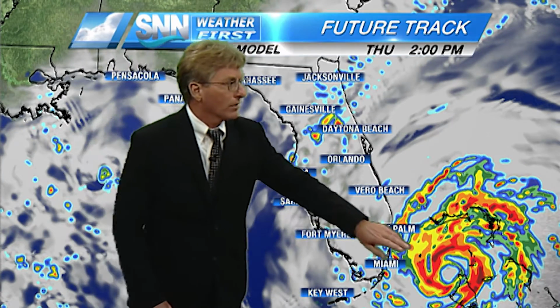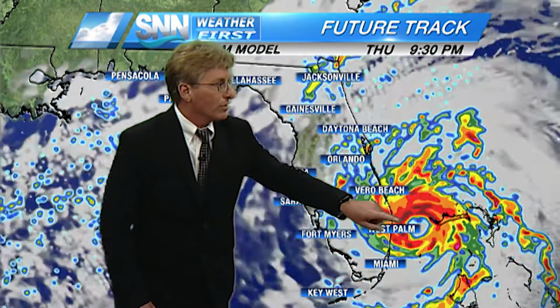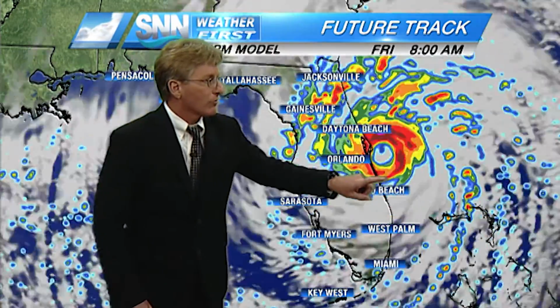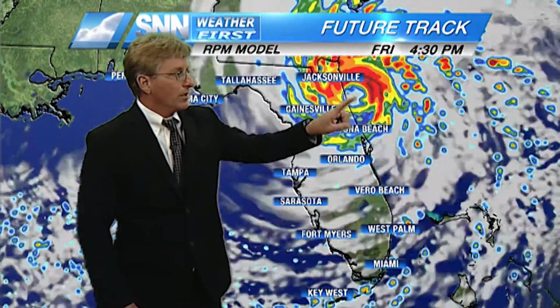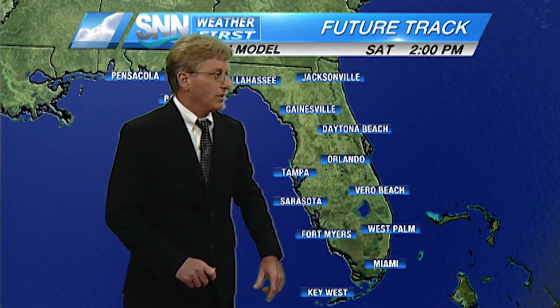Future track radar showing the same thing here, the eye just coming off the Berry Islands later on this afternoon and moving up toward the coastline, Fort Pierce, south of Vero Beach, and then riding up the coastline of Florida up into Georgia, and then making a right-hand turn over the next 2 or 3 days.